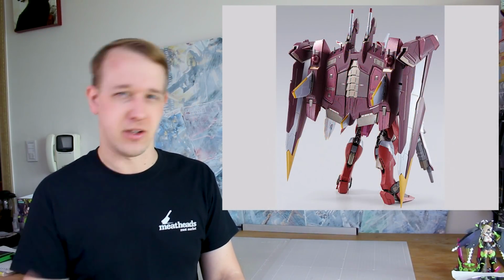Now, as for some more big ticket items, some more expensive stuff here, you got the Metal Build Justice Gundam coming out in January for 26,000 yen, so around $250-$270 around there, as far as the list price goes for this one. Of course, it looks very shiny, it looks very nice, very highly detailed. It should make a good set if you already have the Metal Build Freedom, for example, to go along with this.